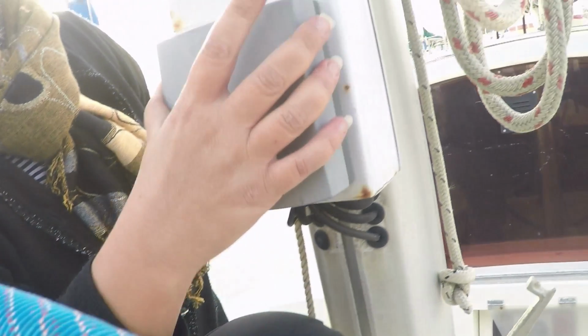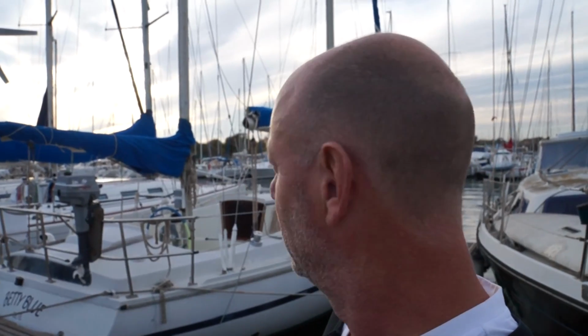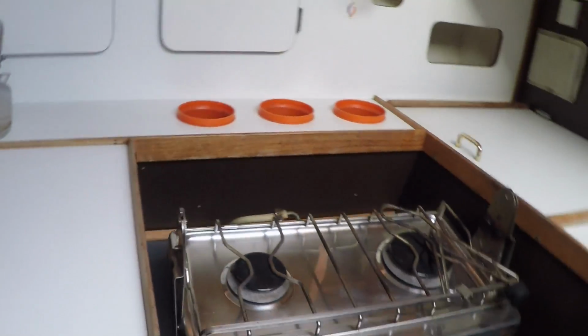This boat is another possibility. It's a Gypsy 37 foot ketch. Pretty huge. It's in pretty good condition. 1978. Needs a little bit of cosmetic work inside, which I could deal with, but it's a boat that could probably cruise, go around the world.